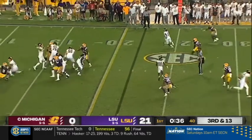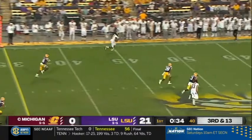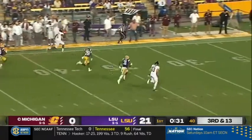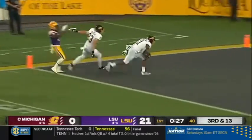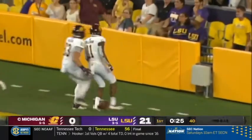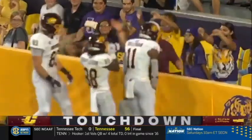Jacob Sermon. Wide open and a chance for the Chiefs. It's Ja'Cory Sullivan in a foot race. And the sprint to the 10. He'll take it in. Touchdown Central Michigan, 78 yards.